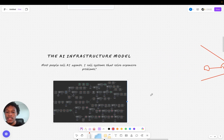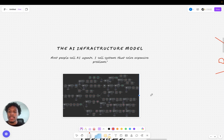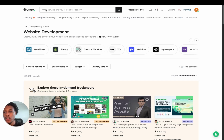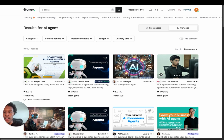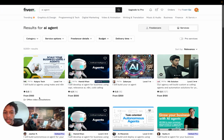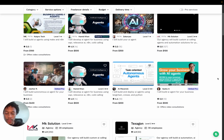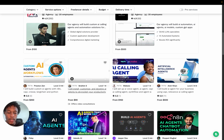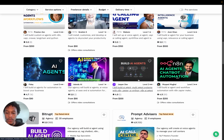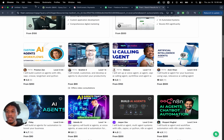And I can't stress this enough. You want to know why? Because AI agents are becoming less and less valuable. You can check this out because if you go to something like Fiverr and you type in AI agents, you literally have people selling it for $100 here. People proud to sell these for $100, and people are going to choose the less expensive, $90, $150. I'm seeing max over here is $500. Do you really want to start a business where the max you can sell something for is $500?